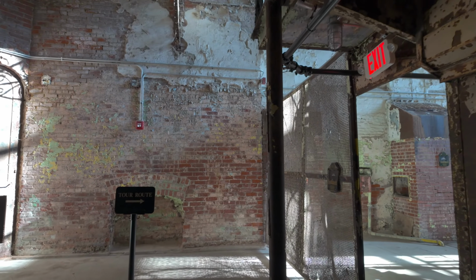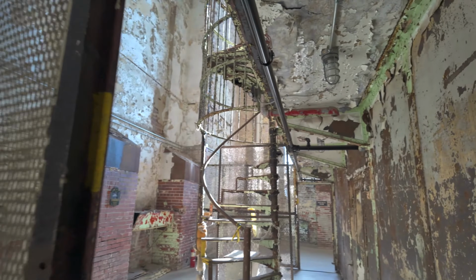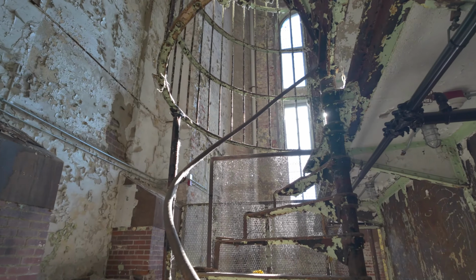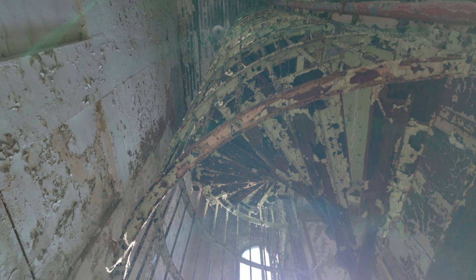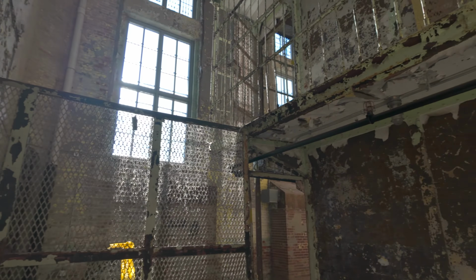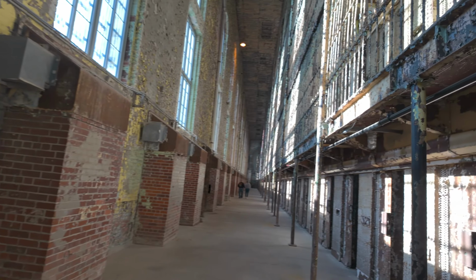Now, as we continue on our tour, you are going to continue into the eastern cell block, which is beautiful and has great features like this spiral staircase. However, when you enter from the chapel, you are not going to enter on the first floor. You will be entering near the top floor and making your way down. However, I did feel that it was best to just show you from the ground level looking up instead of showing us navigating the maze.